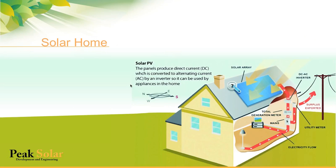This is an example of the solar home. As you can see right here with my cursor, the solar light hits the solar panels on the roof, and all of the light within these solar cells is collected and brought out. There's a conversion from DC to AC right here. DC is very similar to what you have in your car; AC is what you have in your home. Once it's AC, it goes through your breaker panel and into your home, say your television or a light.